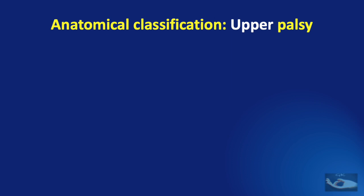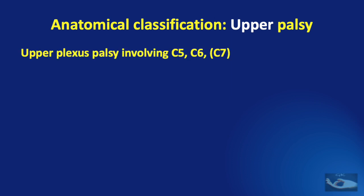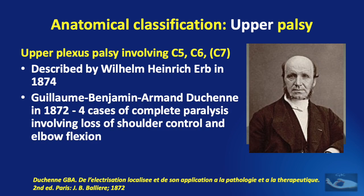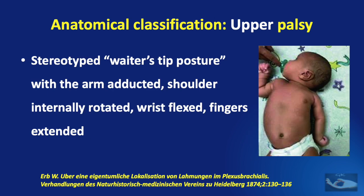The upper brachial plexus palsy refers to involvement of the C5, C6 and sometimes C7 roots. It was described by Wilhelm Heinrich Erb in 1874, but in 1872, Guillaume Benjamin Armand Duchenne described 4 cases of complete paralysis involving loss of shoulder control and elbow flexion. The stereotyped waiter's tip posture with the arm adducted, shoulder internally rotated, wrist flexed and fingers extended is seen in upper palsy.